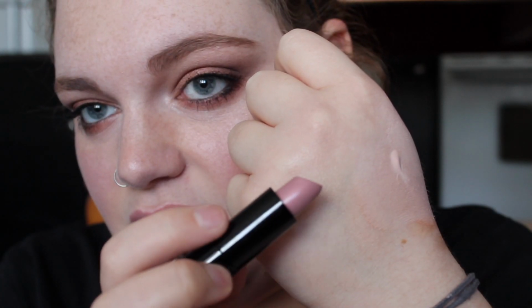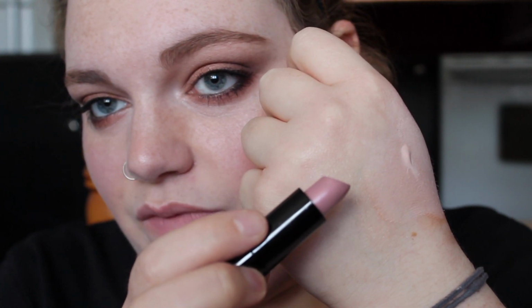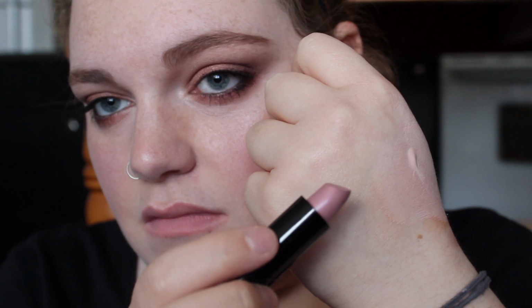The second lip option we have is by Wet n Wild, and this is in the shade C501C, A Short Affair. That's what the bullet looks like. It's kind of like a mauvey, almost purpley pink color. Okay, so this is what we're working with. This one is advertised as a silk finish lipstick. Not sure what they mean by that, but it's a really pretty color. It's definitely sheer, but really pretty.